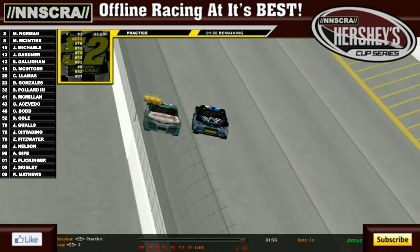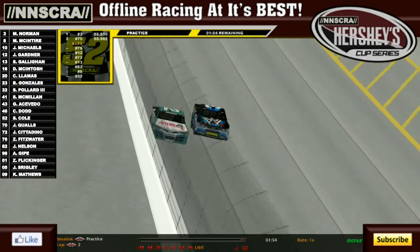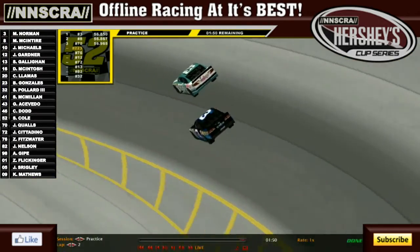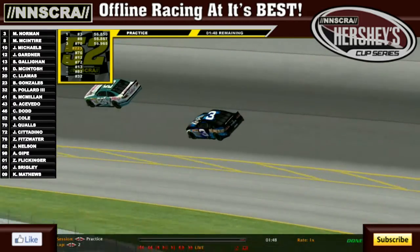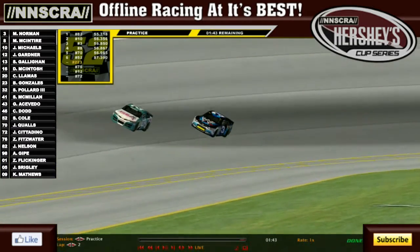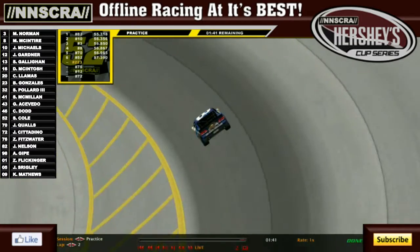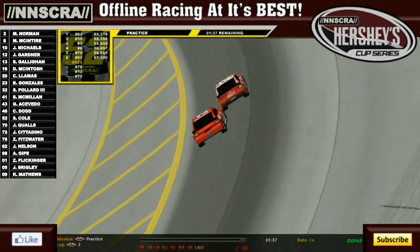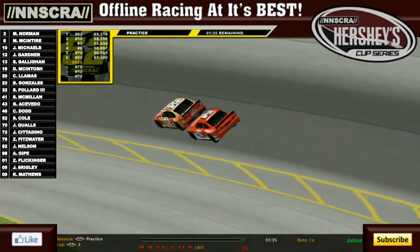56.850. Let's see if Qualls beats that. Nope, 56.965, so Michael Norman probably got a little bit of help off the slipstream of the 23 there for his lap. Now he's behind Brandon Gonzalez, and whoop, Jace Nelson just jumped to the top of the leaderboard. I think he's working with some drivers. Yeah, he's working with Seth Cole, and couldn't tell, was that Michaels back there? Yes.